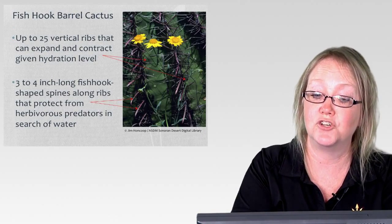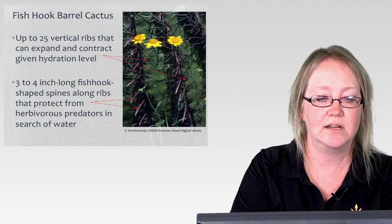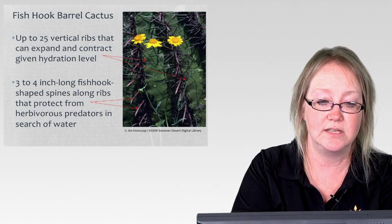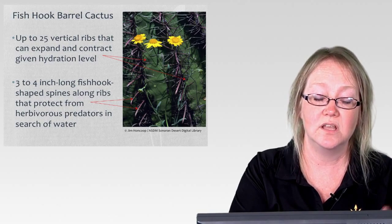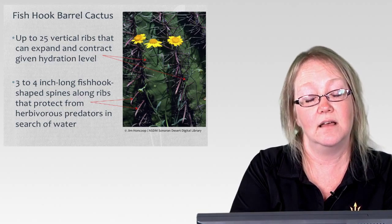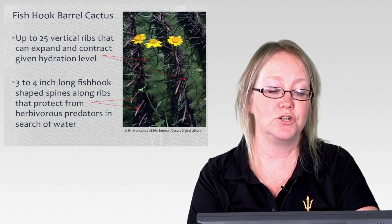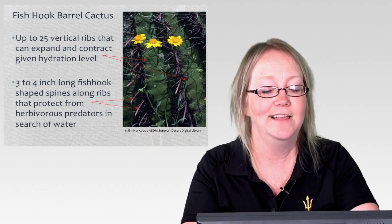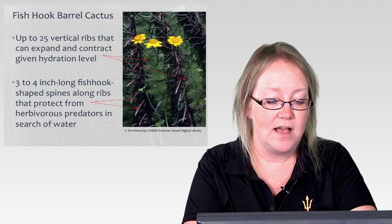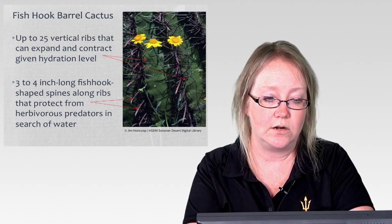Next, talking about the fishhook barrel cactus, which may actually be what we have in our front yard. I'm not exactly sure, but it looks very similar to this. It also has the ribs, so the accordion-like folds that can expand and contract as it draws water into itself. It has 3 to 4 inch long fishhook-shaped spines. Really scary to me. Very long, very scary spines. And that protects it basically from herbivores that are in search of water.